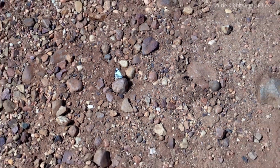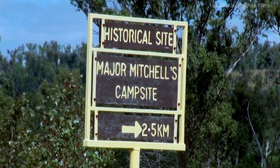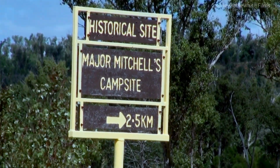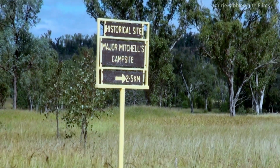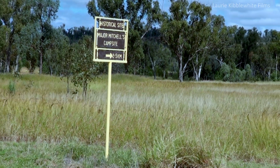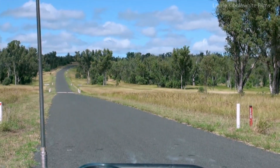Just a little tiny butterfly. We're heading towards Mitchell and Major Mitchell's campsite. 2.5 kilometres in, we've had a little look at the road, we've had a think about it. Got a 30-foot caravan on the back. We're not too sure as to whether or not there'll be anything at the other end where we turn around. Do we take the chance or not? And we decided maybe not. Onwards to Mitchell.